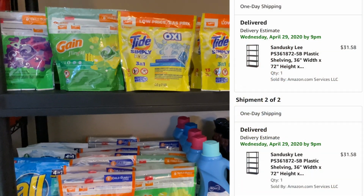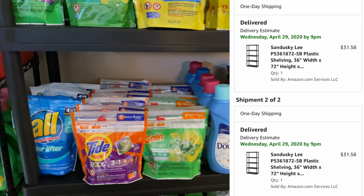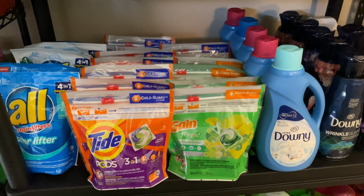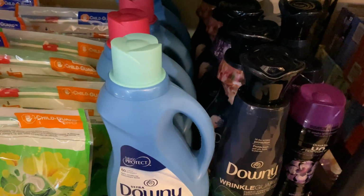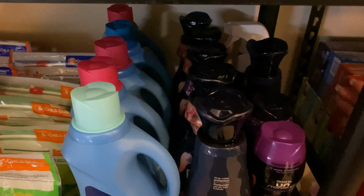These were like $30 a piece. I actually bought two of them. I'll show you the other one in just a second, but this has been great for these laundry items. So here we have some more Tide pods, some more Gain flings, some all packs. We got the Downy situation over here, and then back there I actually have some Clorox fabric.